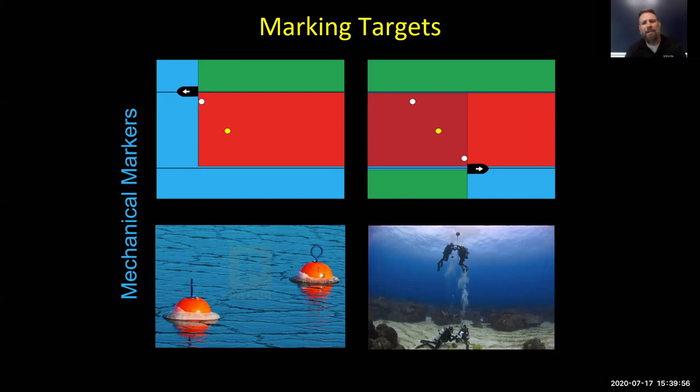And again, mechanical targets can be anything you want to make them out of. Just make sure that the weight is easily seen on your side scan. So test them out before you go buy 100 of them, right? You can make sheet metal fins on anchors. I've seen all kinds of different things, from dog kennels, again, to crab pots, to 5-gallon buckets that are filled with concrete. I've seen all kinds of different ways to make these markers.